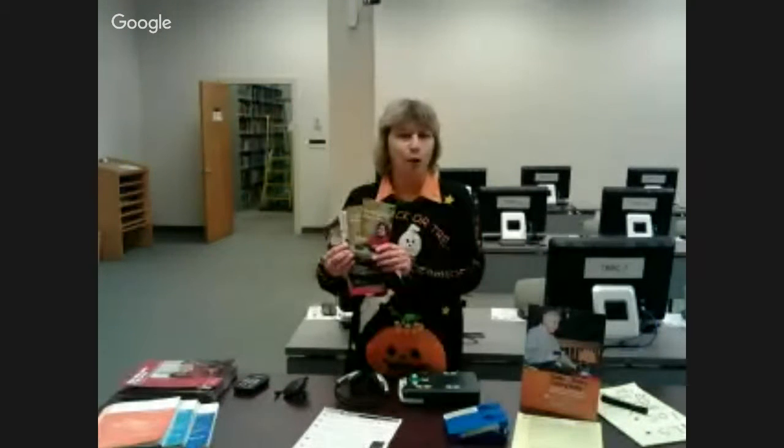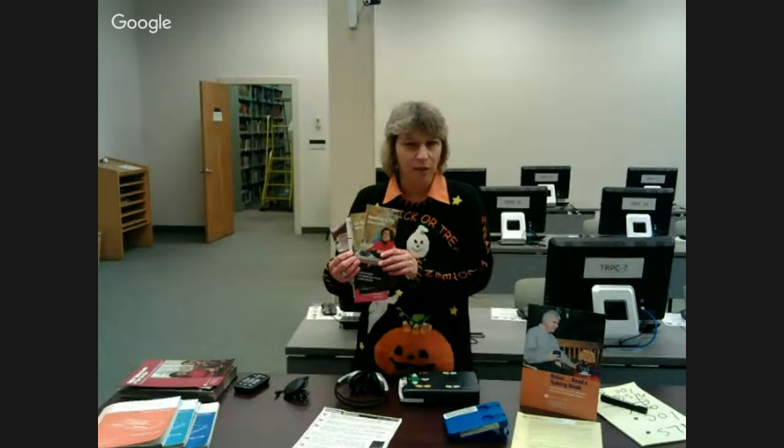So there are children's books, there are adult books, there are books for seniors, there are books in all genres, and there are books in several languages. I will say that most of the books in languages other than English are not in abundance, but there are books in other languages. So there are pamphlets in other languages as well, all right?